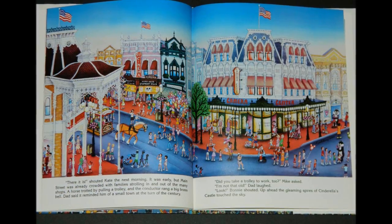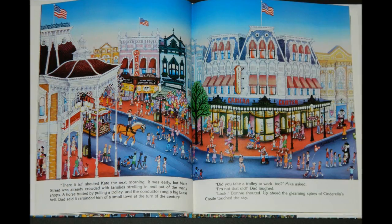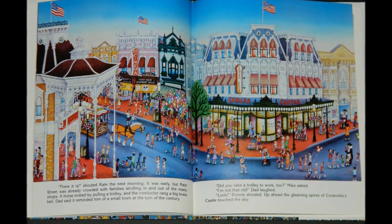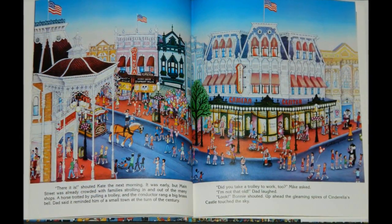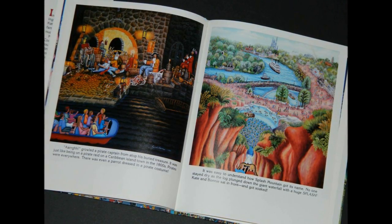The story's okay. I mean, it's a children's story, so you can't get too nerdy with it. But the illustrations are so colorful and charming that you would really want to find copies of the artwork to hang in your theme park room at your house.